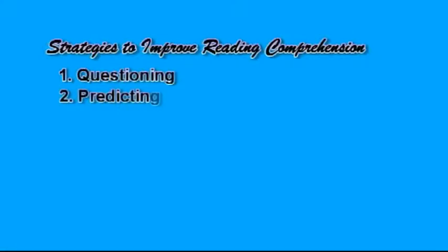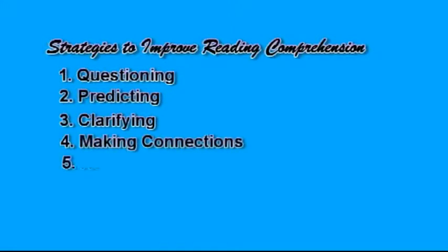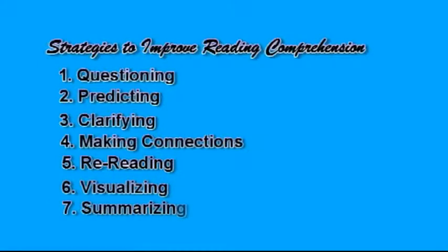On the second week, we have learned the strategies to improve our reading comprehension. The 7 comprehension strategies are questioning, predicting, clarifying, making connections, rereading, visualizing, and summarizing. And on the third week, we have learned the importance of punctuation in writing.